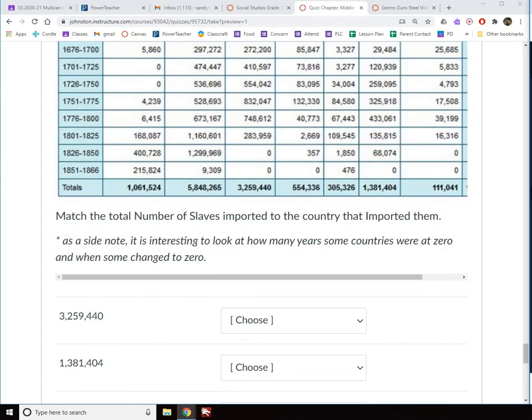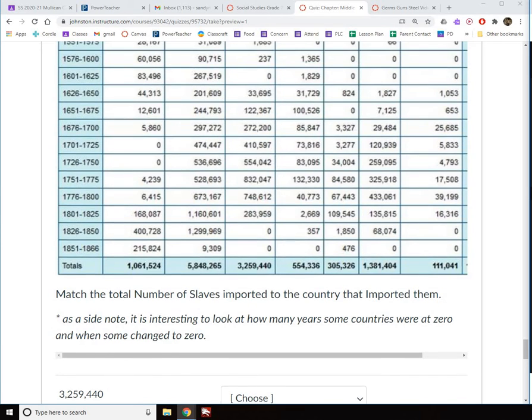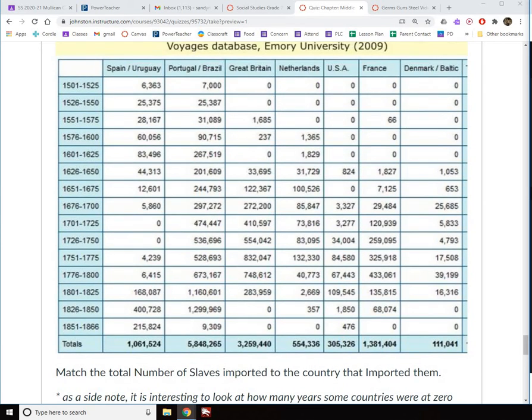Alright. So we're going to match the number of slaves imported to the country that imported them. It's interesting, look at how many years some countries were at 0 and then some changed to 0. So you can see through here when things increase and decrease. So Spain kind of increased here, 1601, that's kind of the high point, 83,000. And then 1801 is where it goes way, way up. And then we're up again in the 1800s for them.